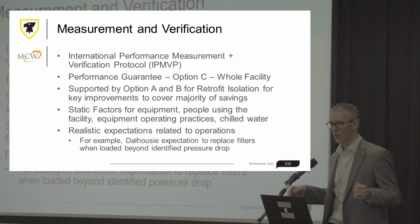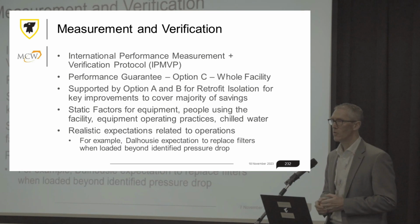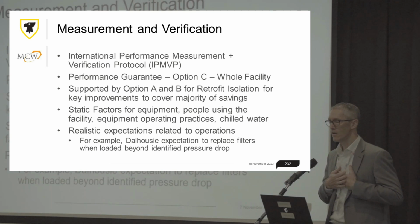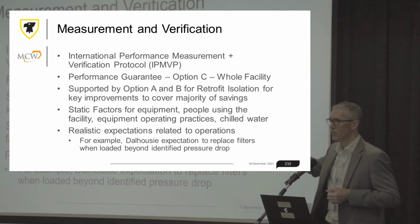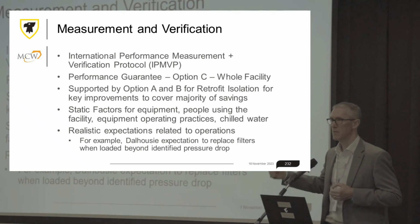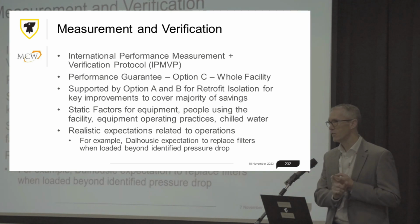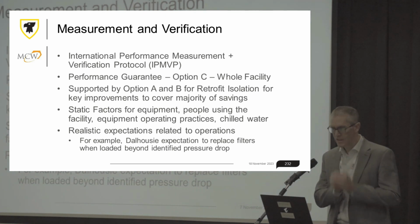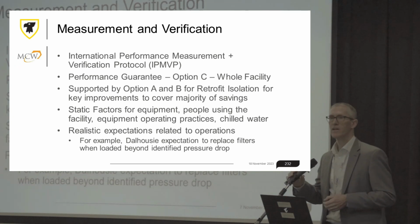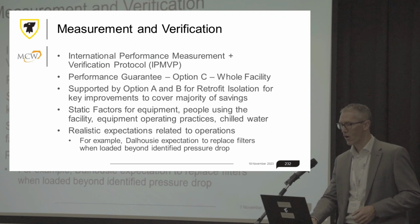We identify all the static factors which could come into play. And the good thing about our partner at Dalhousie University is they have very realistic expectations about what is within our control and what might not be. And so anything that is problematic that could jeopardize the energy savings, they are reasonable people, and they say, yeah, we get it. Filters could get loaded, and that can impact your energy. Other things like steam traps, they're going to be testing all the steam traps. They're going to be calibrating meters. So all of that good stuff.